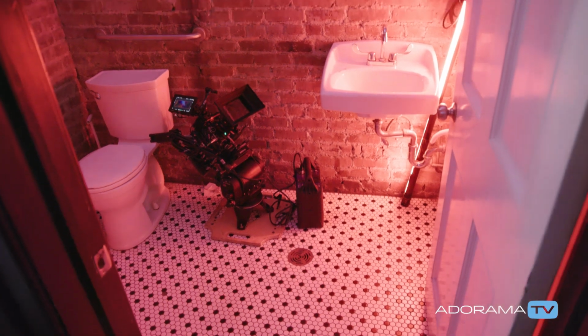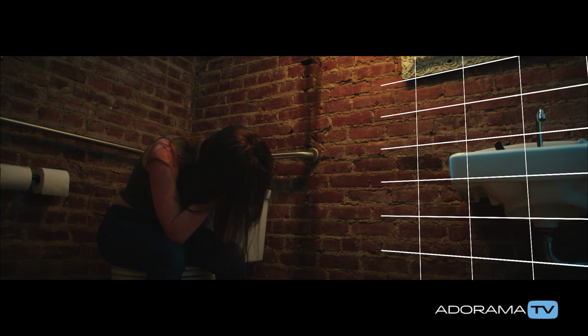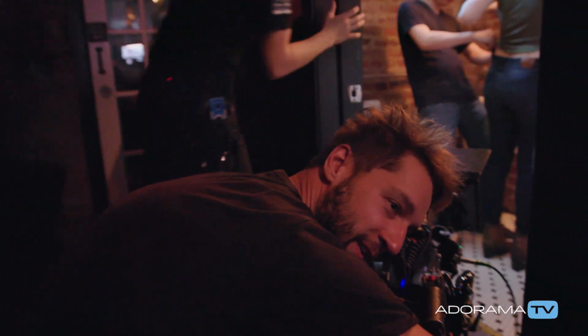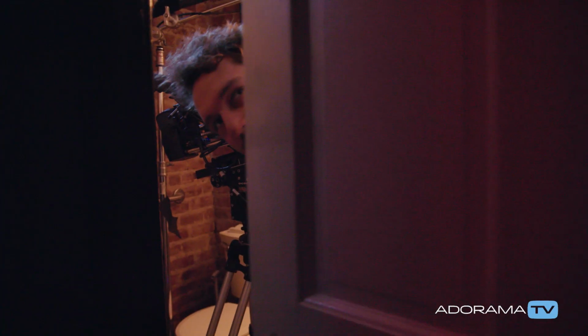We're starting with the bathroom scene in the bar, and this is a very, very tight space. We're always connecting the corners of these rooms as much as we can. Try and get the most amount of space in we can. You gotta do a lot of yoga so I can fit the camera. The choice to shoot anamorphic allows us to open up the spaces in a more cinematic way.